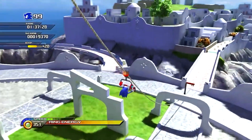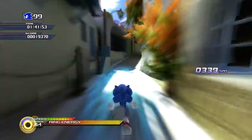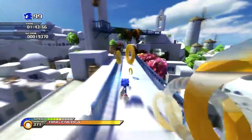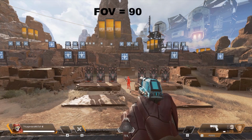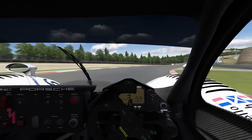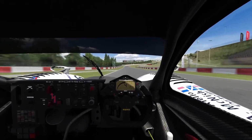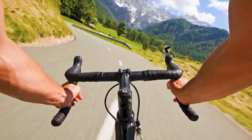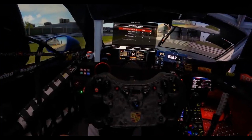Field of view, or FOV, is another great trick that game designers can use to exaggerate the feeling of speed. What is field of view, some of you might be asking? It's the extent of the observable game world that's visible at any given moment. In simpler terms, it's how much of the game's world a player can see on their screen. When a game designer increases the field of view, more of the game's environment becomes visible to the player. It's like using a wide-angle lens in photography, where objects near the edge of the frame appear smaller and more distant than they would appear with a narrower field of view.